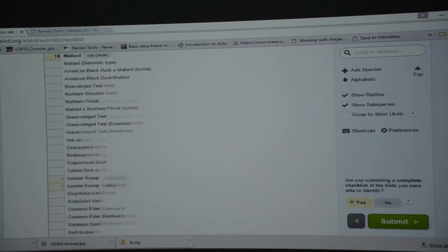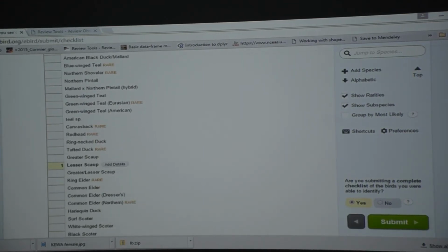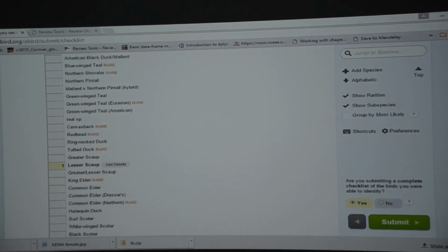For things like the Canada geese, we saw a lot of banded Canada geese this winter. Would putting that in the comment, like the actual band numbers, be helpful? Absolutely. Yes, definitely.